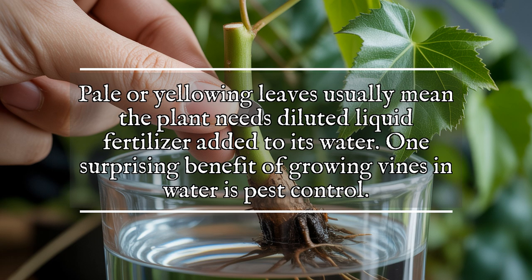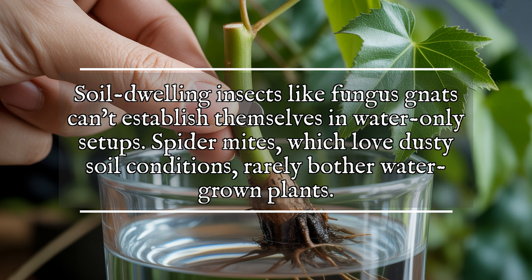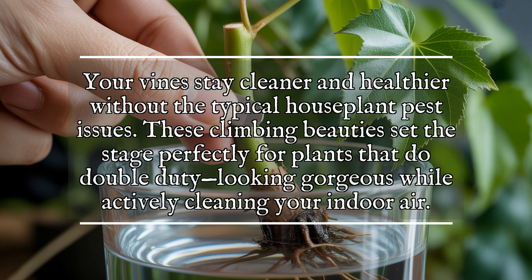One surprising benefit of growing vines in water is pest control. Soil-dwelling insects like fungus gnats can't establish themselves in water-only setups. Spider mites, which love dusty soil conditions, rarely bother water-grown plants. Your vines stay cleaner and healthier without the typical houseplant pest issues.